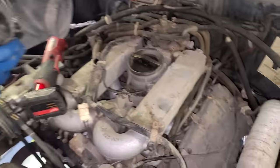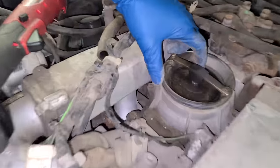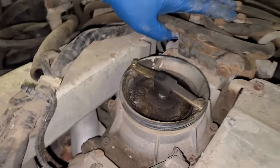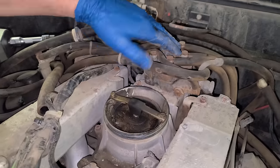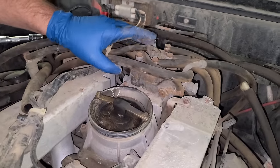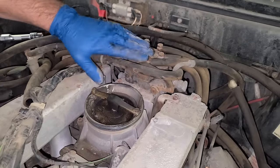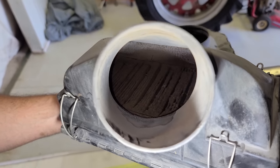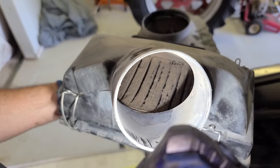What do we got? Oh, there it is. The CIS, this plunger should go down. There we go. I don't want to go too much. This system's a little goofy for today's day and age, but back then it was actually pretty robust. You just can't find anyone to work on these. And there's a good chance all of this is clogged up. Look at this. What in the world happened to this air filter?